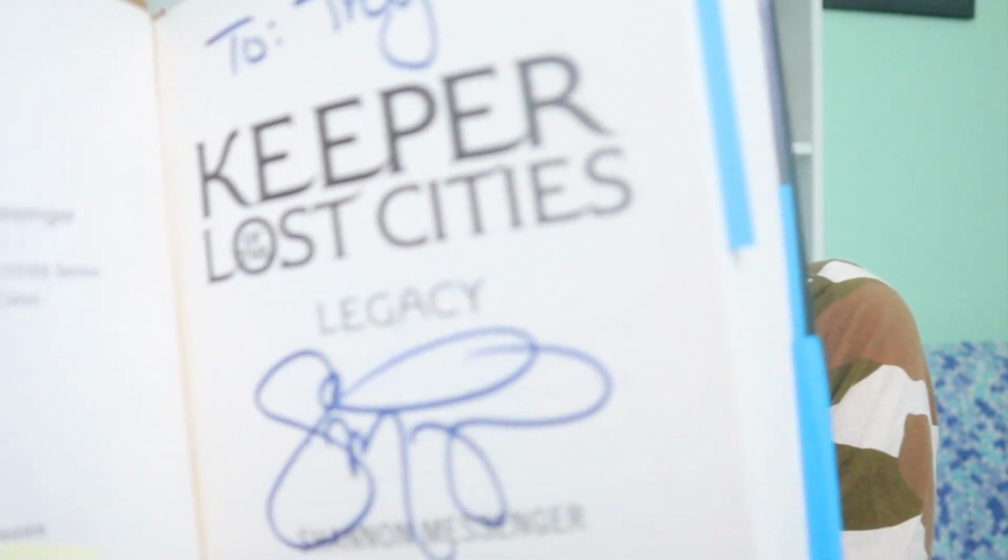And that has to be Legacy by Shannon Messenger. And if you look on the inside, it says, to Troy, and then she signed it. It's so freaking cool. I got to see her on the tour, and I got to physically see the author of the series, and it was so freaking cool.